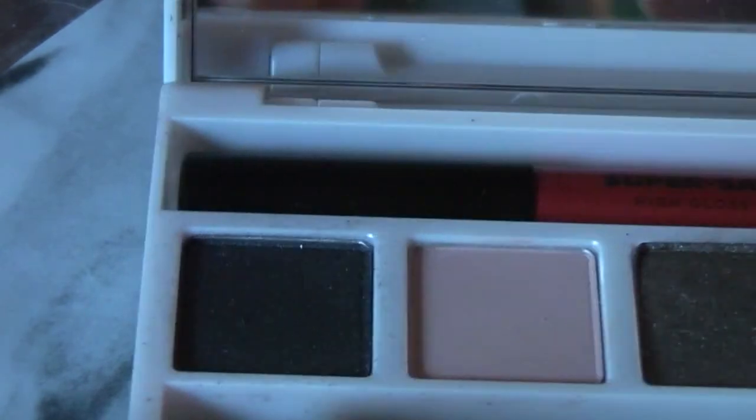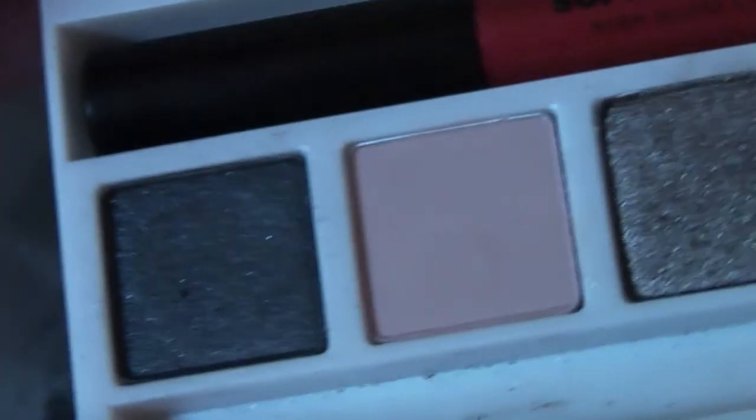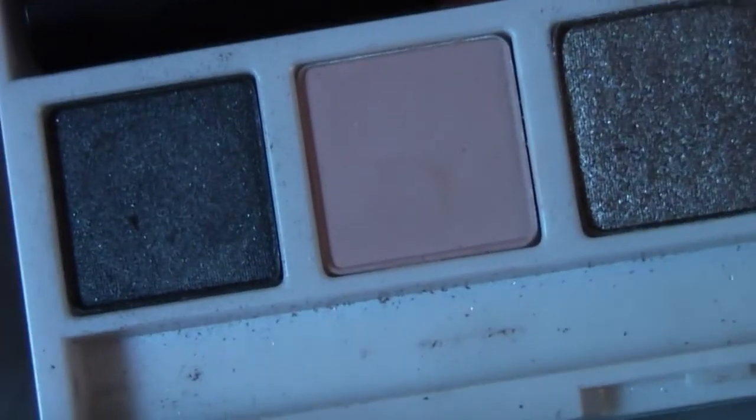The next colour is called Prey. And as you can see, this is the only matte in here. This is a sort of pinky peach colour. Oh, I should have showed you it on my finger. That's what it looks like. And then swatched on the skin, you can barely see it here. It just really matches quite nicely with my skin, so it's quite a nice base colour for me.